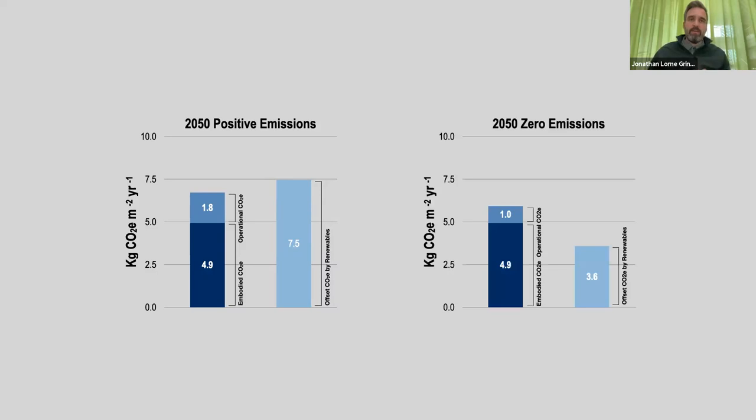However, we see an interesting fact here: if we do zero out our grid emissions by 2050, we don't have that same ability to offset, because now the PVs are effectively at the same emissions level that the grid is, zero emissions. And we see that, yes, we cut down the operational emissions related to the grid reduction, but fundamentally, we're not able to offset all of our emissions because the grid is clean.